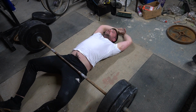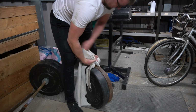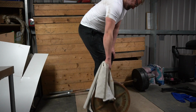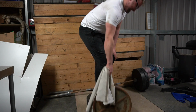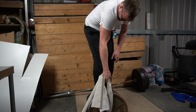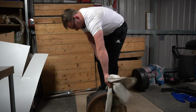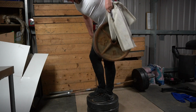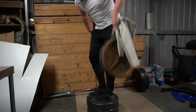The setup I'm using for bent over rows, it's not really specific for grabbing someone's gi or grabbing a piece of rope. It's just a very, very simple way of doing heavy cheater bent over dumbbell rows without a heavy dumbbell. So these are, what are these, like 45 kilos. Most people, to be fair, wouldn't have a 45 kilo dumbbell in their home gym setup. This is a nice easy way of getting a very, very similar effect.